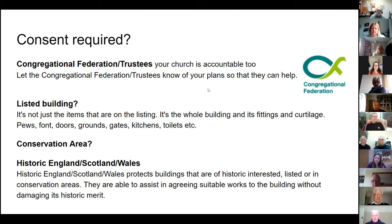It encompasses absolutely everything in that building. So, for example, you can say, I want to take out the pews because it just limits how we are using our space. Although they're not necessarily specified, they are included in the listing of that building. So we do need to be quite careful as to what we do and who we consult about this, to make sure we're not finding ourselves in trouble for just removing the pews, for example.